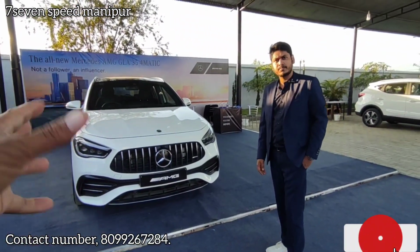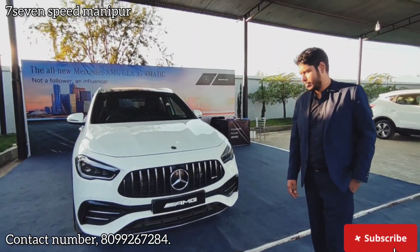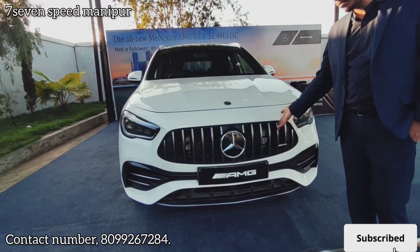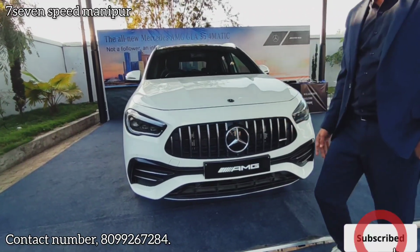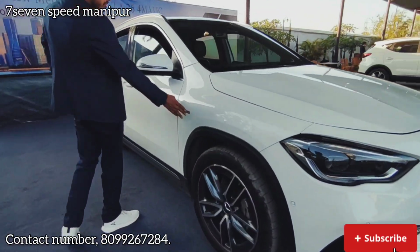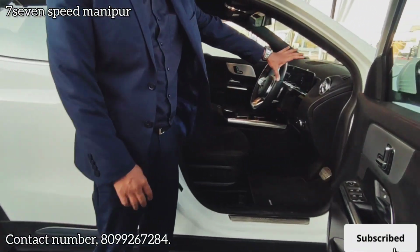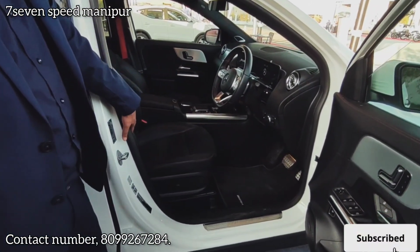And what is the BHP of this? 300. So tell me about something in the front looks. You can see the AMG grille. Normally this grille comes only in the AMG series of Mercedes-Benz. And if I want to show you the interior of the car, it has got a turbo engine, 4-wheel drive. You can see the display of the car, quite sporty finish with the seats.